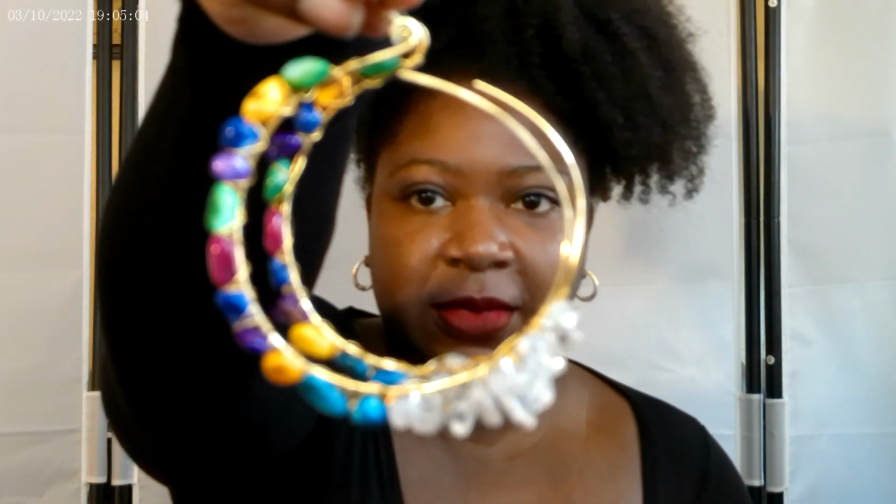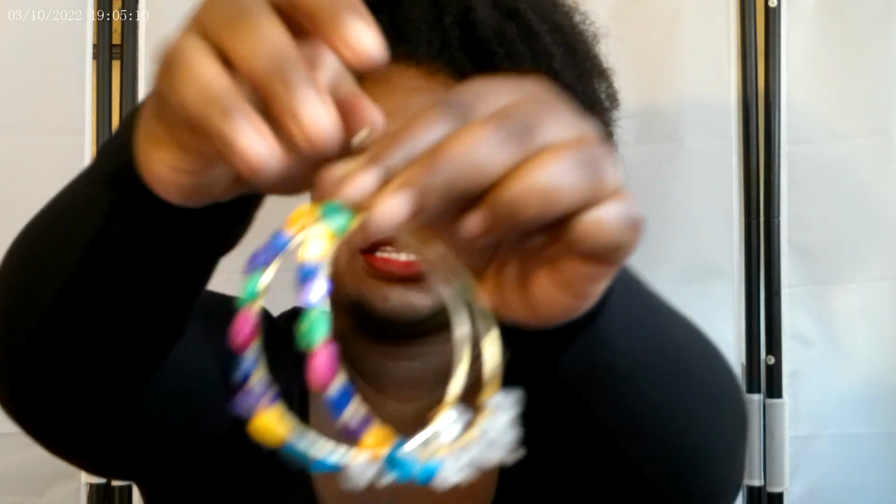So these are the earrings. These are big hoops. These are called the Rainbow Carousel. I'm wondering if it's coming up like how pretty it is in person. I feel like I'm also going to insert the picture online, because I feel like the picture that it has online looks more indicative of how it looks in person.